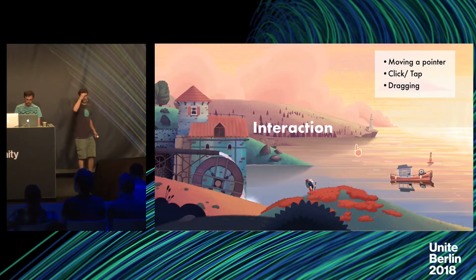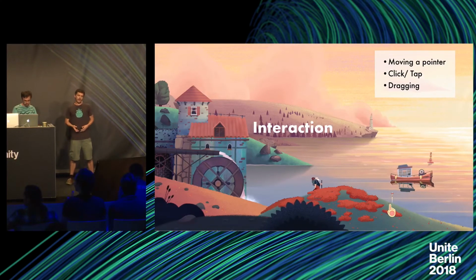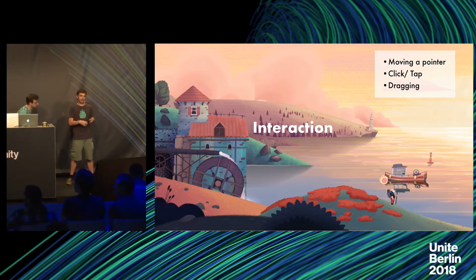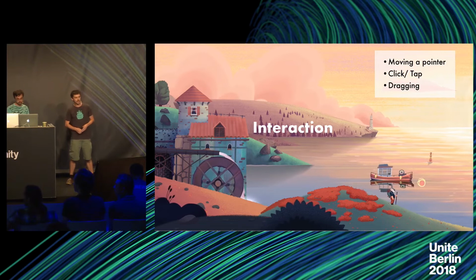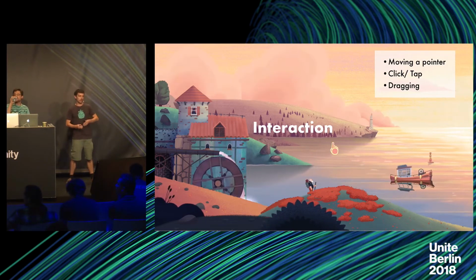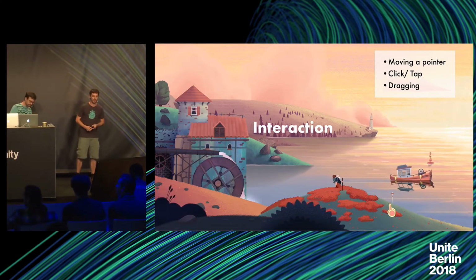Okay, so hello everyone. As Josef said, I worked more on the implementation side of things for this project. And one of the core aspects of the game that we had to adapt for the Switch was how the interaction, or how the input, worked.